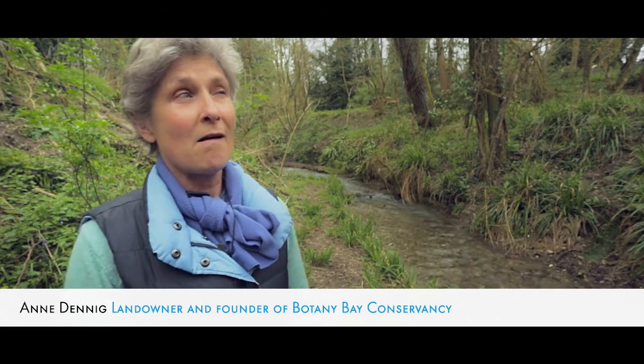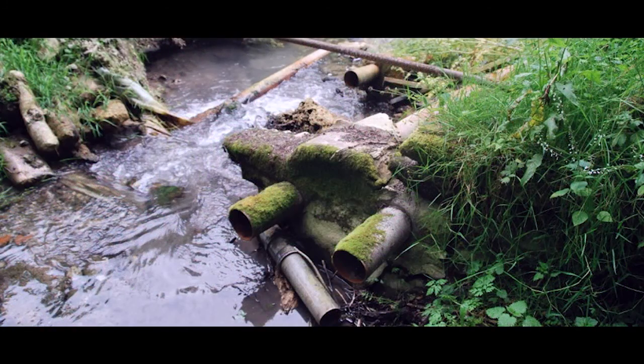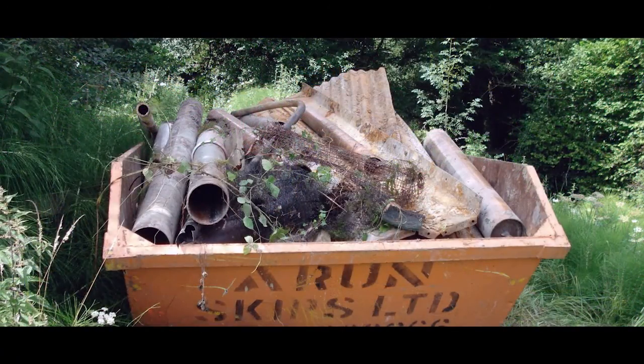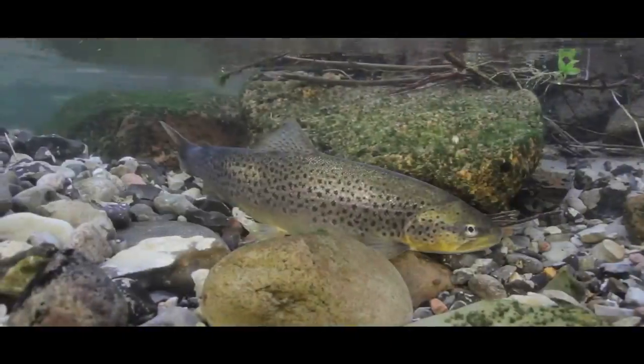The support of the ARC project has enabled us to clear up the mess that was left by the fish farm. So we've taken out pipes and corrugated iron and old sheds. We've opened up the streams. We've got a population of wild brown trout, and by taking out the barriers, this winter was the first time that we could really see the trout go upstream to spawn.